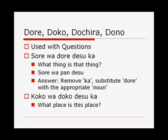Now let us look at some ways of asking questions. Dore, doko, dochira, dono. These four words correspond to the four groups of words that we saw just now. Dore corresponds to kore, sore, are. Doko corresponds to koko, soko, asoko. Dochira corresponds to kochira, sochira, achira. Dono corresponds to kono, sono, ano.